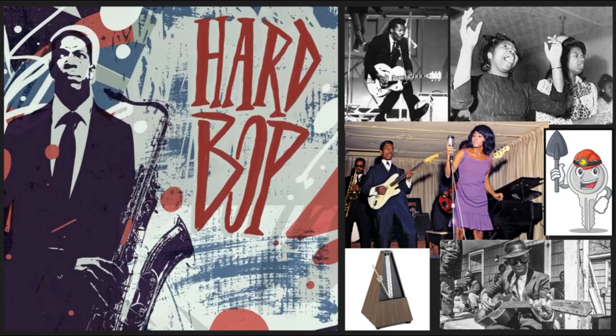Hard bop was more of a widening out of that. So it retained the key elements, but it also took on the influence of gospel, R&B, blues. It relied a lot on minor key music, and it was also a little more moderate in terms of speed.